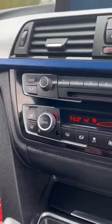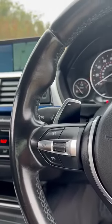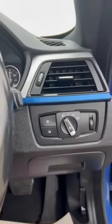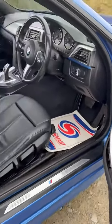It does have the heated seats, automatic dual zone climate control, sport automatic transmission with the paddle shift, full black panel display, automatic lights and wipers, and electric windows as you'd expect.